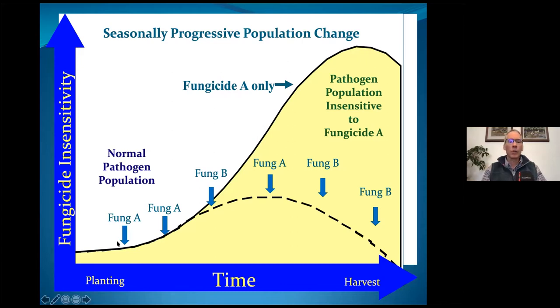Now, in this scenario, if you rotate fungicides, you can kind of keep that in check. And so that's where the whole idea of using tank mixes really comes into play. Just like what Andrew was talking about, using tank mixes to control these different herbicide-resistant weeds, it's very important in fungicides as well. So we're actually going away from people relying on one chemistry class over and over and starting to use tank mixes and fungicide rotations.